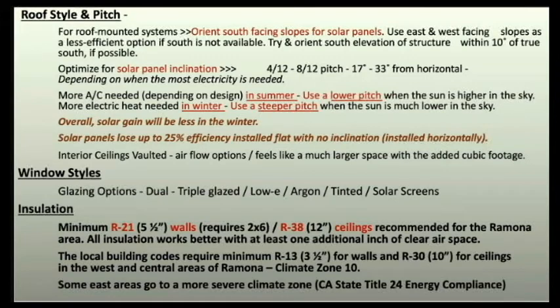Solar will always have less output in the winter than it does in the summer. You always want to tilt them because solar panels will lose up to 25% of their efficiency if they're installed flat with no inclination.